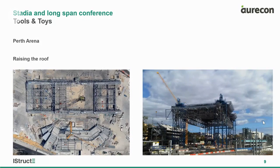This arena featured an operable roof supported on two trusses that were 10 metres deep and spanned about 110 metres. The contractor elected to fabricate that 110 metre by roughly 40 metre assembly on the left-hand side there in the plan, assemble that on the ground and then hoist it all up. So this saved a huge amount of erection time in the air. It meant that the arena seating and concourse below couldn't be commenced until the roof was out of the way.